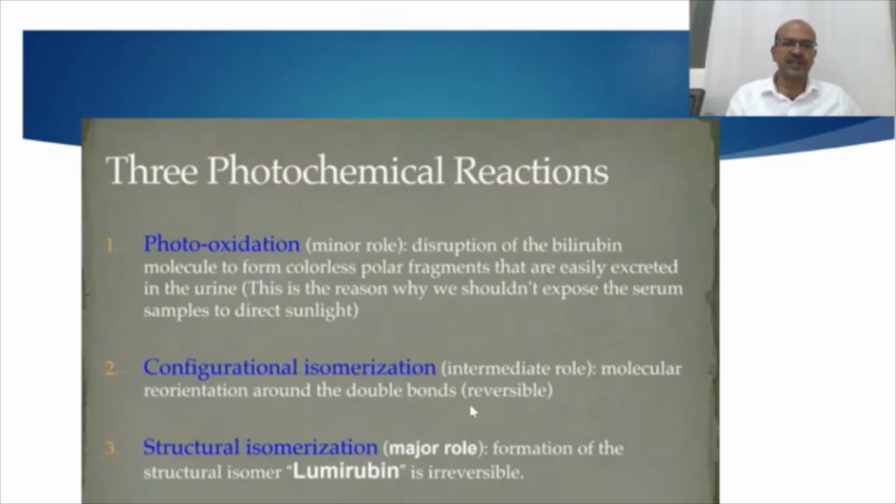And configurational isomerization. This is a structural change where it becomes water soluble, and this is the bulk. And structural isomerization, which is a major role, and the structural formation of lumirubin is irreversible. It contributes 6 to 10%, while the rest of it is a reversible form.